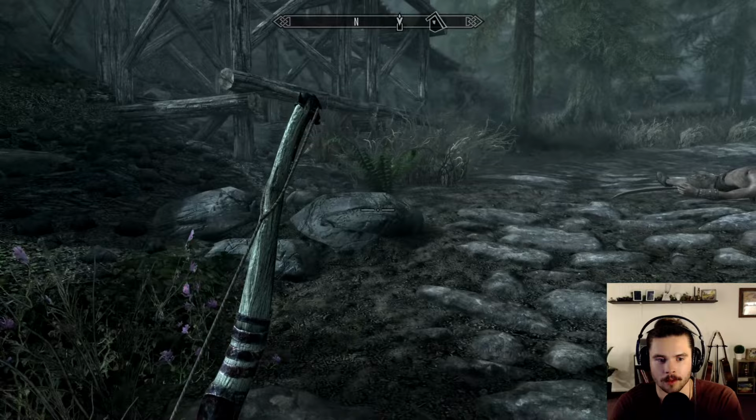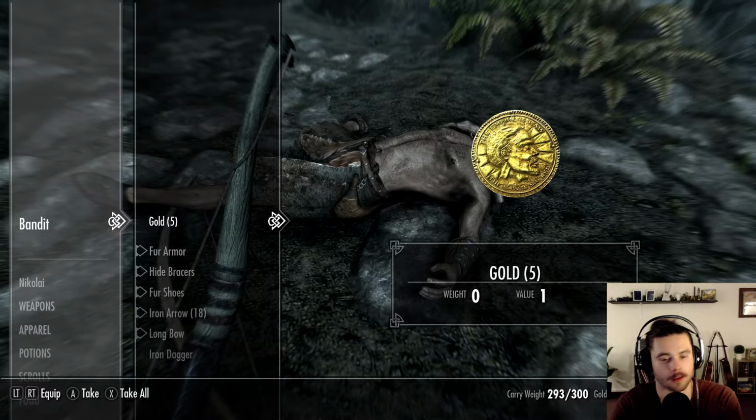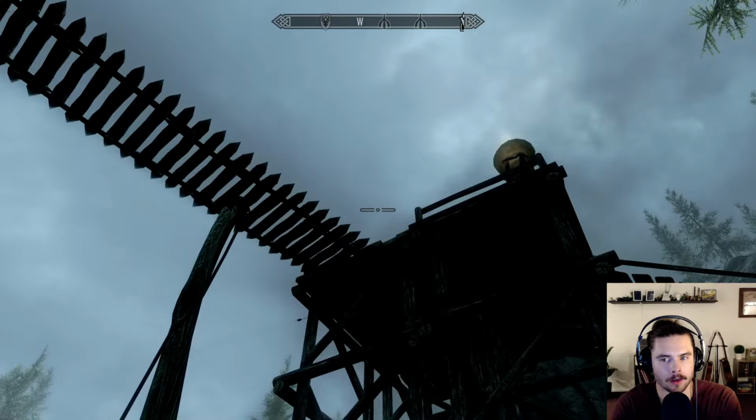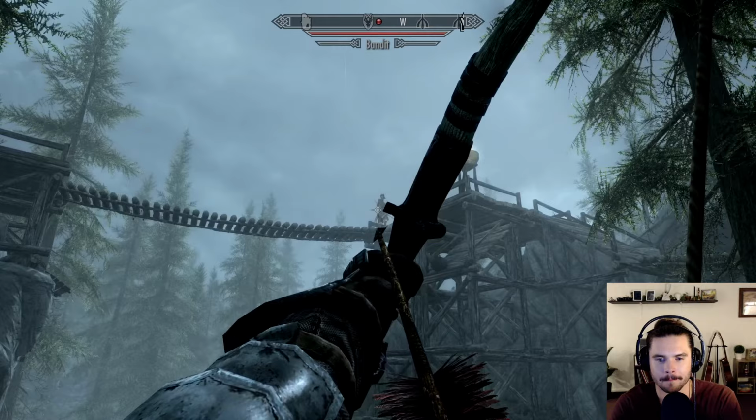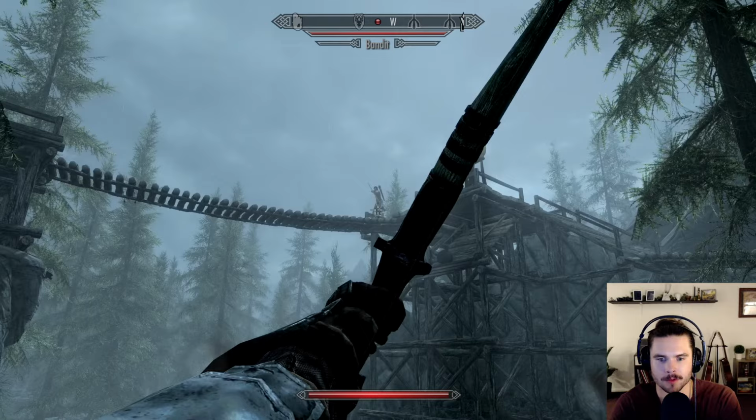Hello, rocks. And we'll take his stuff. And I know there was another bandit around. Oh, yucky, of course. I'm just trading arrows with you. There you go.